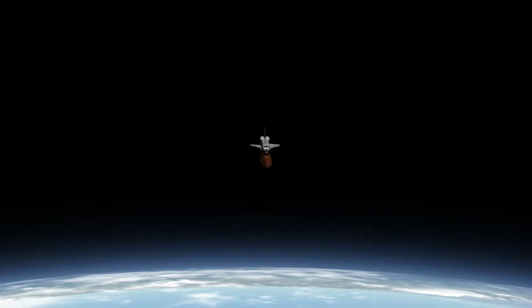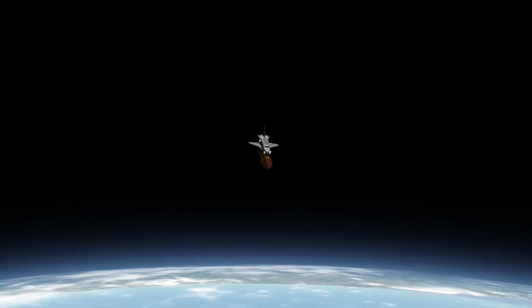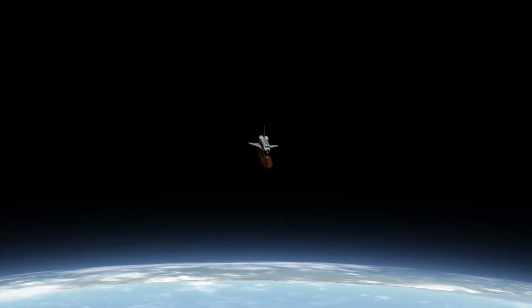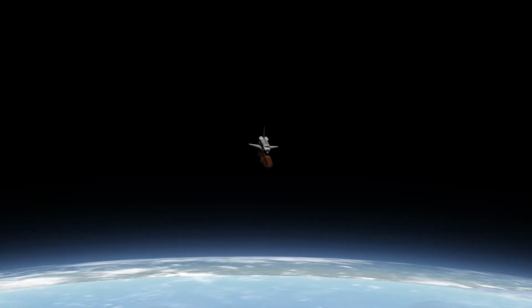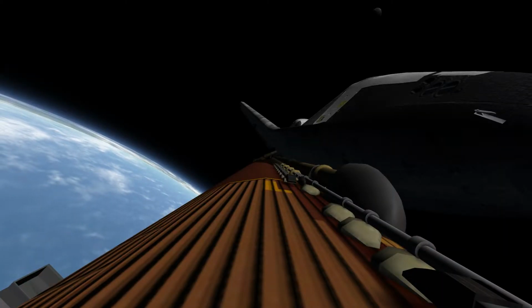Eight minutes, 15 seconds into the flight, standing by for main engine cutoff. That'll be followed a few seconds later by the separation of the external fuel tank. Booster officer confirms main engine cutoff. For the last time, the space shuttle's main engines have fallen silent as the shuttle slips into the final chapter of a storied 30-year adventure. Now standing by for external tank separation.